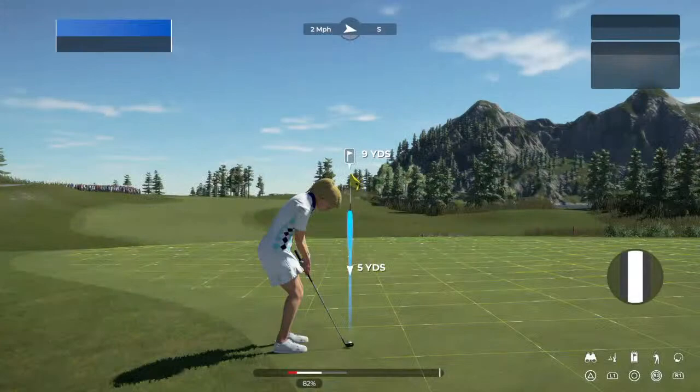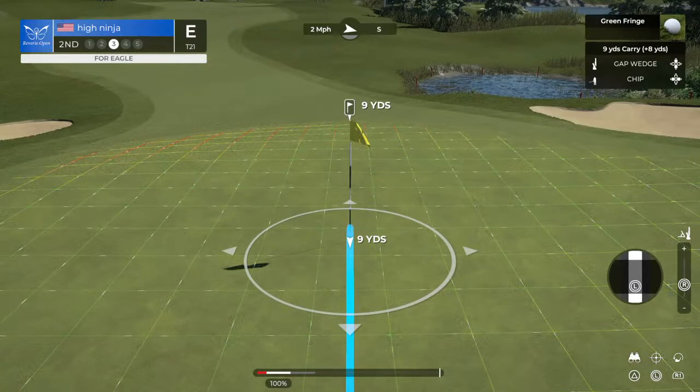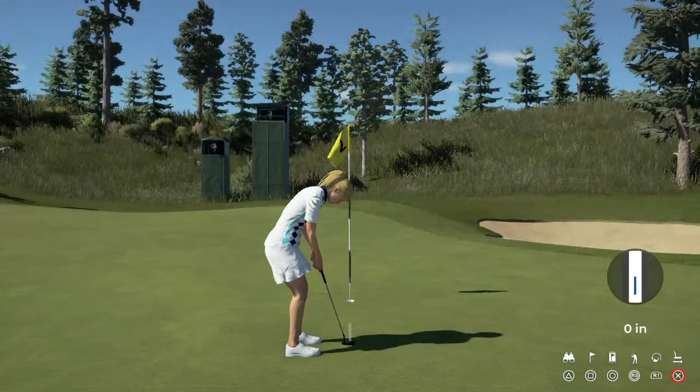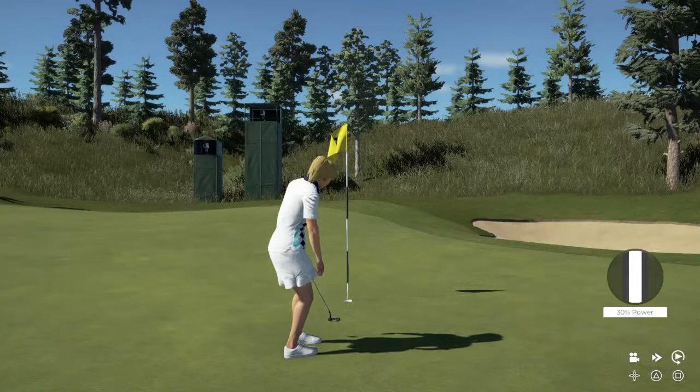Getting ready to play their third. Didn't that look good for a long time? A good opportunity here, just 6 feet to the hole. Oh, what a stroke. Oh, well holed, he'll take the birdie.